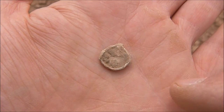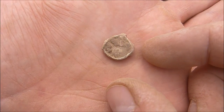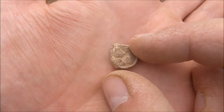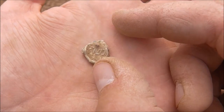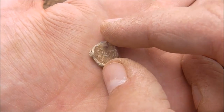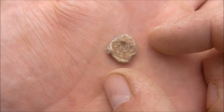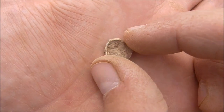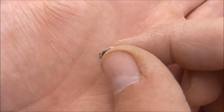That sometimes gives strange readings. Scratchy signal here. But look here. It's one of these Jewish seals again with Hebrew writing on it. It says kosher. Still don't know what these seals were made for. I'm still trying to find out.